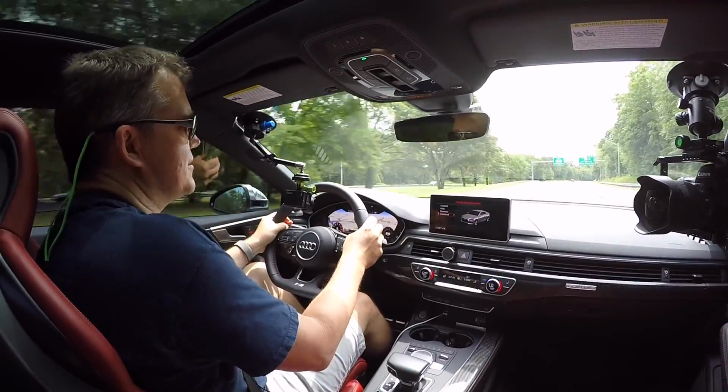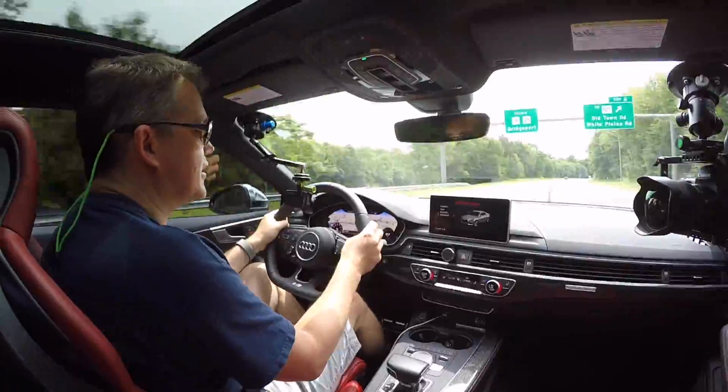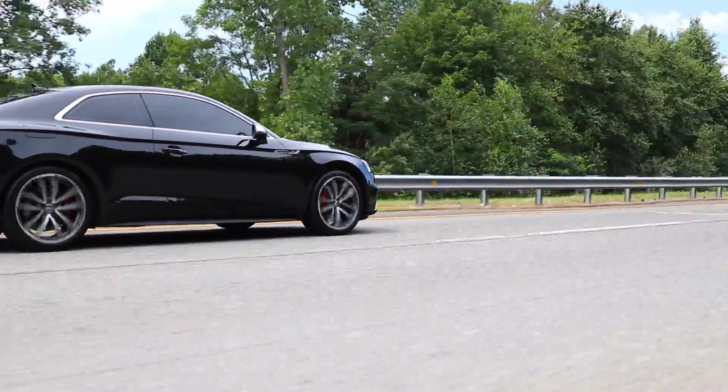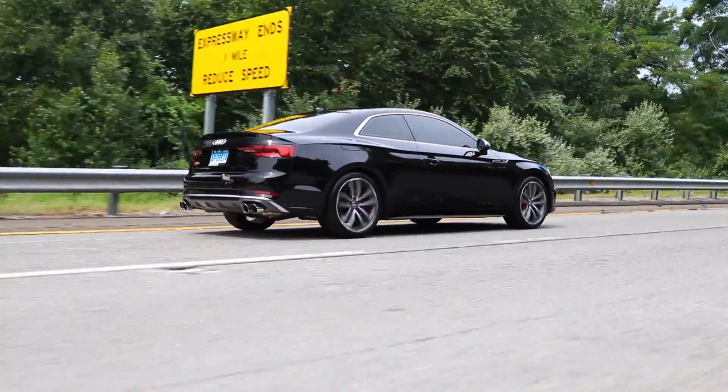But regardless of this, it is an improvement to the stock exhaust in this car. It's not too loud, it's not too drony, it just gives you a little bit more beef to the exhaust, which this car definitely needed.